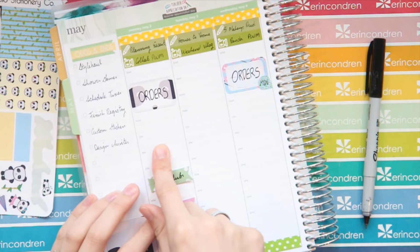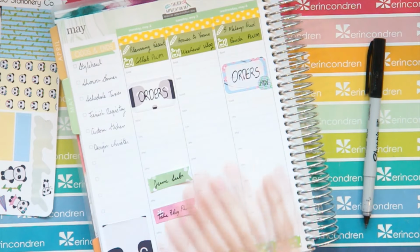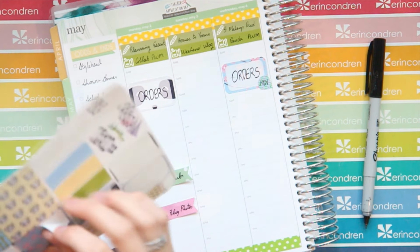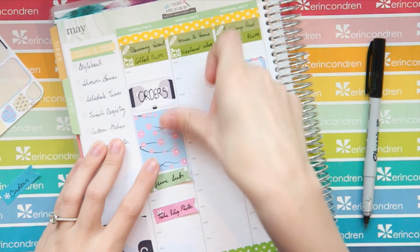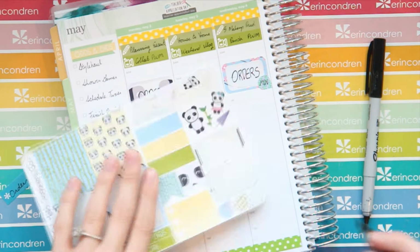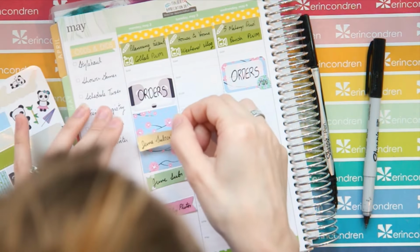Our June subscriptions are no longer for sale, but I want to make sure that I get them out before the 5th, because that's kind of like our mental deadline for when they go out to people who do the auto renew. So I'm going to put down this really cute blossom box and then put this yellow label over top of it. Got a little squished, but that's okay.